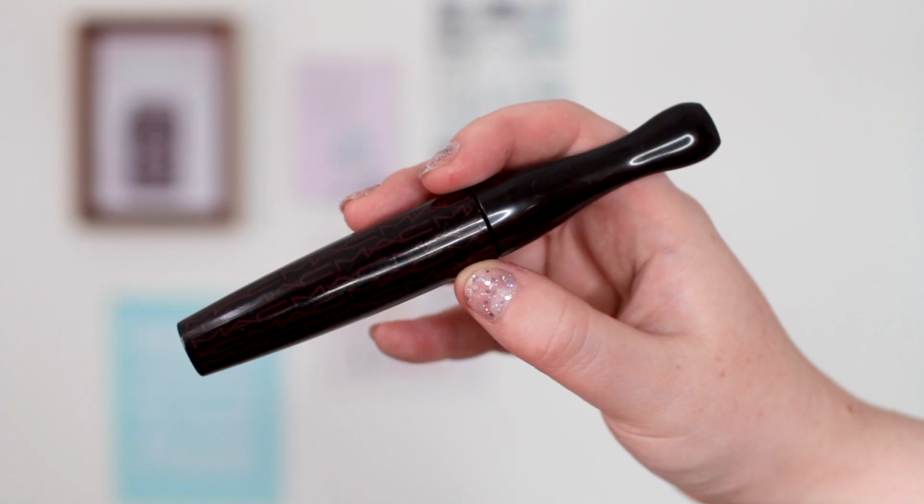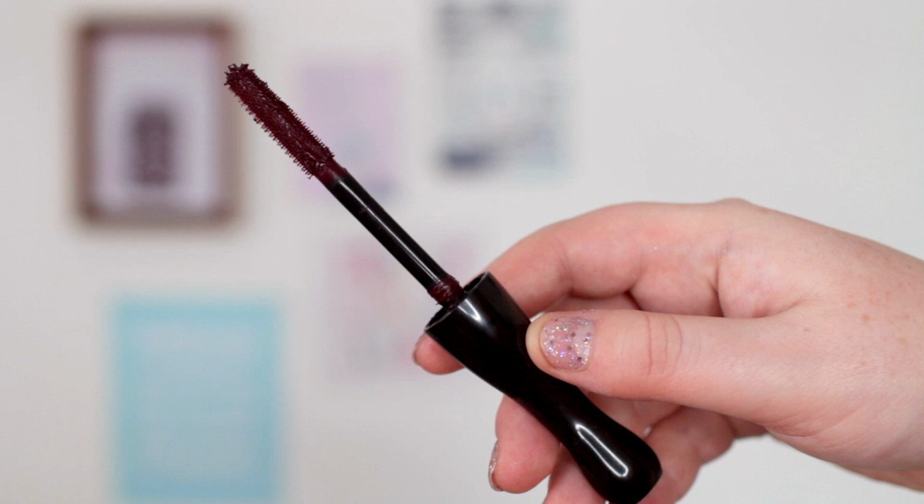So this is by MAC. This is their In Extreme Dimension Lash Mascara, and the RRP for this is £16.50, but I paid £11.75. This is what the box looks like, and the colour is called Feel My Pulse. So that's what drew me to this mascara. The colour of it is really interesting. It's this really pretty purple colour.